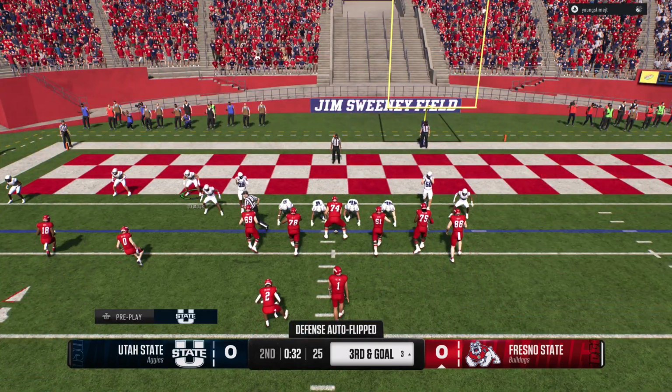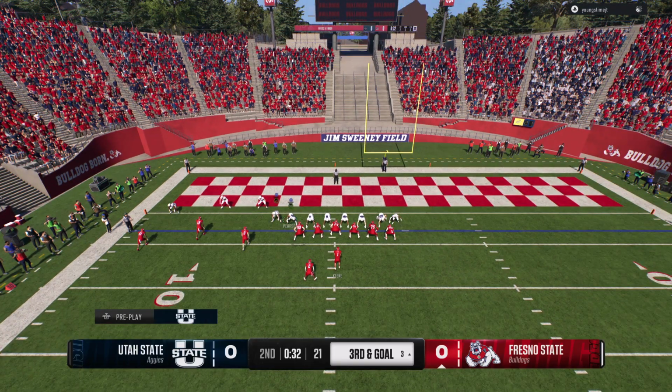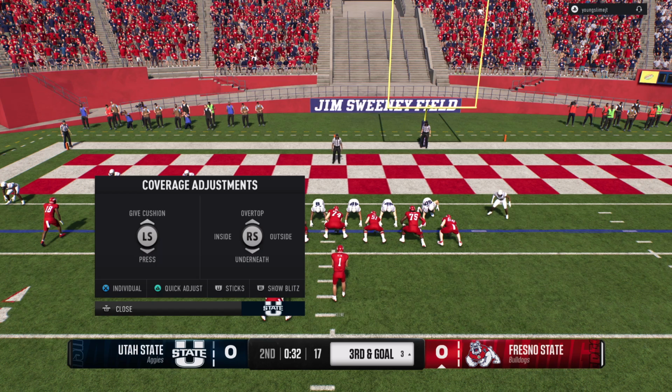And they'll try it again after getting nothing on second down. It's third and goal from the 3. DBs locked up tight on the receivers.